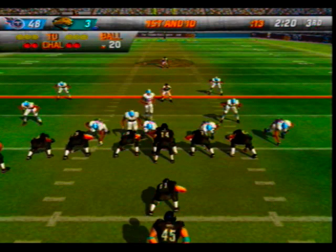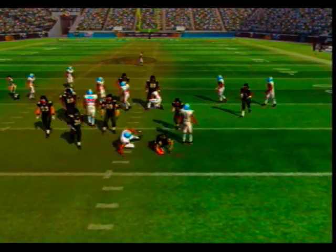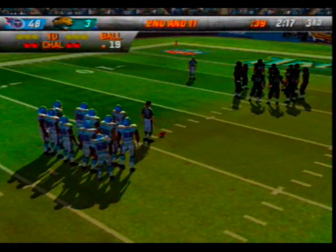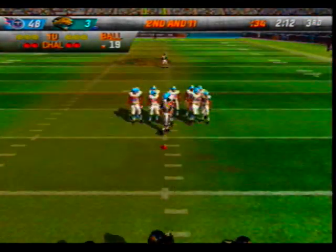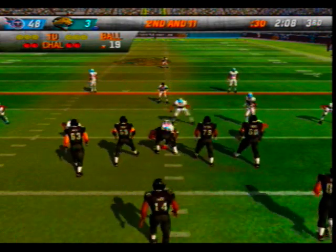They line up in the I formation. Hands off to the tailback. Vilma is there for the tackle at the 19. No gain on that play as the linebacker slipped in almost unnoticed. Yeah, he did a great job getting in there. He was looking for the run before they even snapped the ball. Second and 11. Ball on the 19-yard line.